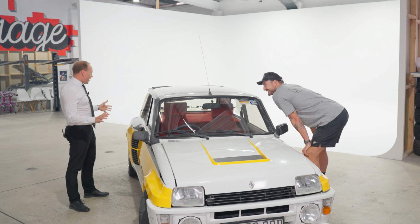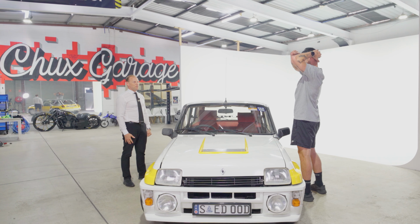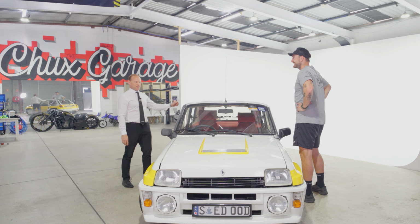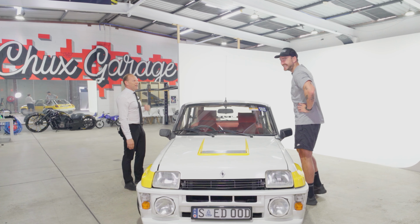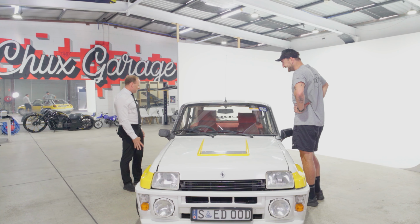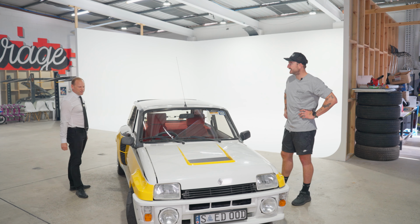But I had to do a store opening in Yankalilla. And I rocked up there, my eyes were red and everyone's like, JP, what have you been smoking? And it was just from driving this. It was like, whoa. But it's a cool car. It's a 4-cylinder turbo.